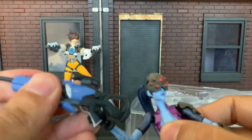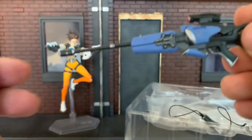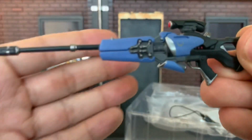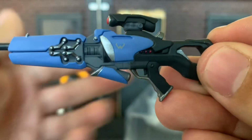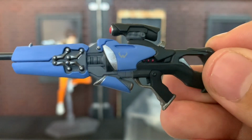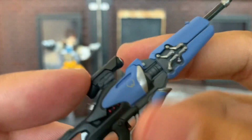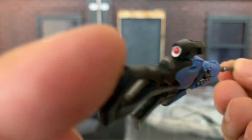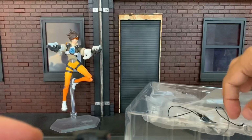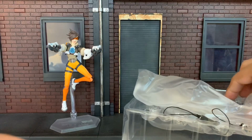Yeah, let's look at her gun. Let's get a closer look at her gun. Ooh, look at that. You can't see it because it is not in focus, but look at that now. It's got her Widow symbol on there, a little W. Same thing on the other side. This is a nice piece, man. She also has it compacted. Where's it at? Right here.